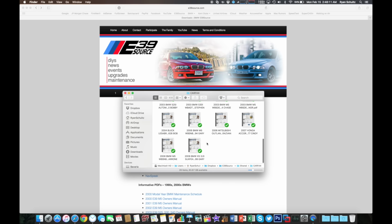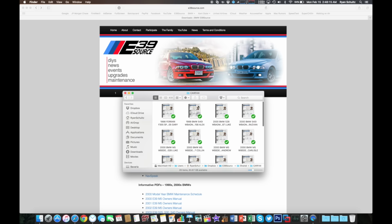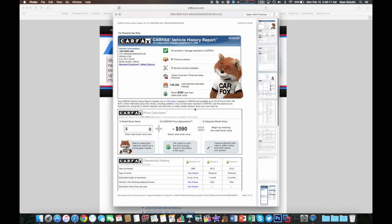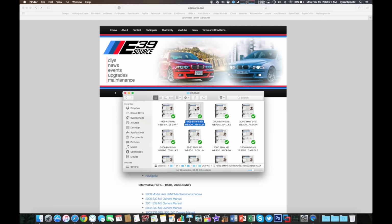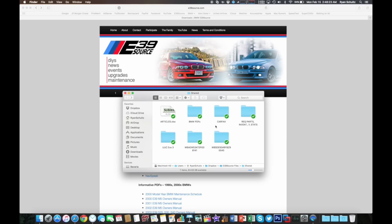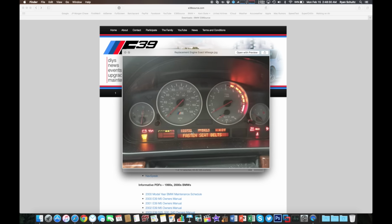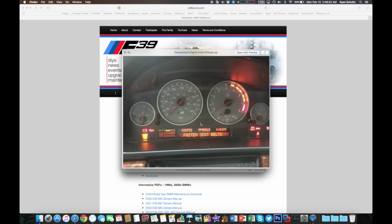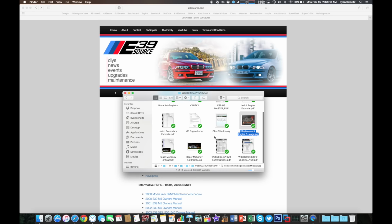I also keep Carfax. Let's see, 2005. I don't know if mine's in here. 99540. There's Alex's car. There's the Carfax on his as of a couple months ago. Nerd, total nerd stuff. Don't judge me too much, but it's all here. Have a whole folder on the M5. There's the picture of the mileage on the replacement engine that I bought, 122,733. The temperature sensor was disconnected at the time, so it was reading negative 40 Fahrenheit.